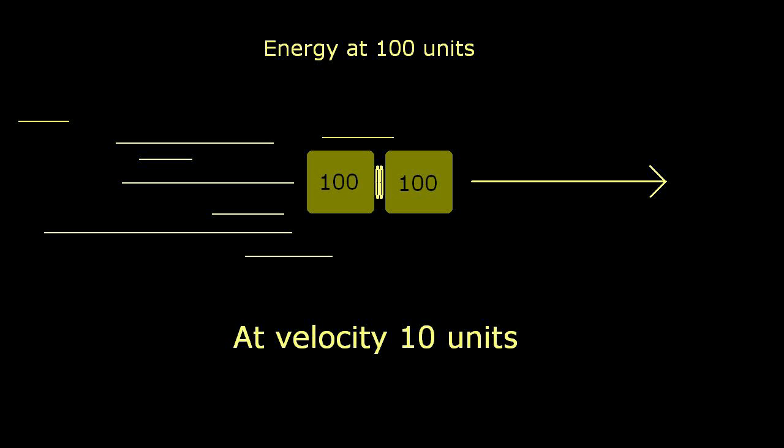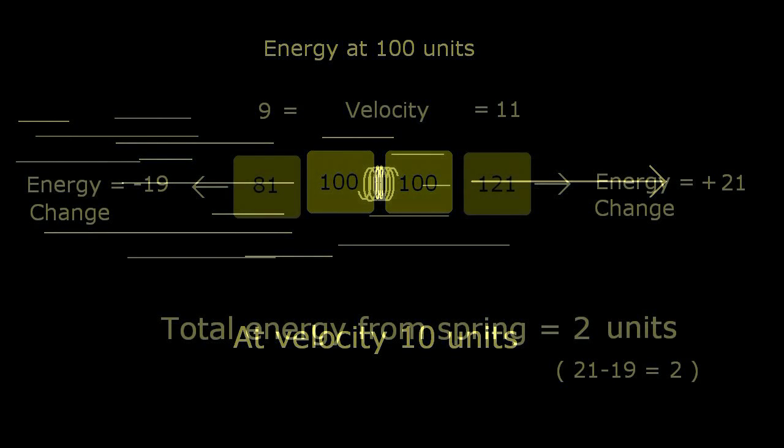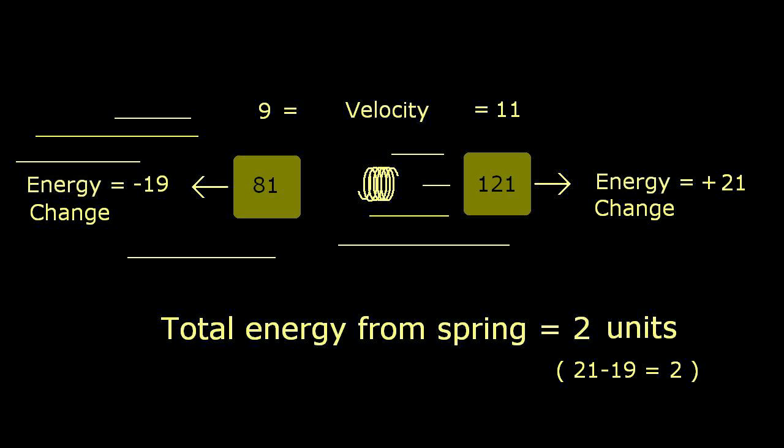Then the energy of each mass is 100, 10 squared. When we release the spring, the lead mass goes to 11 units of velocity and 121 units of energy for a gain of 21 units of energy, 2n-1, instead of the 1 unit of energy in the first example. But look then at the other mass, which is now considered the propellant. It has gone from 10 units of velocity to 9 units of velocity and 100 units of energy down to 81 units of energy. It has lost 19 units of energy.